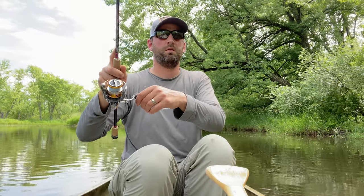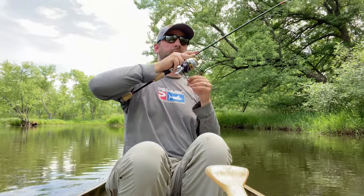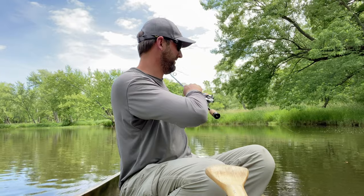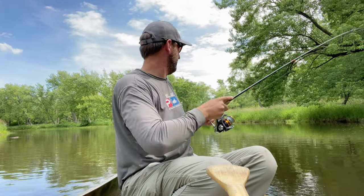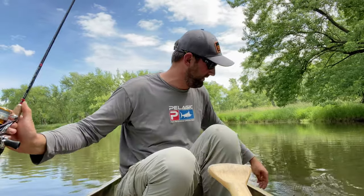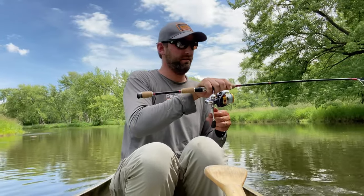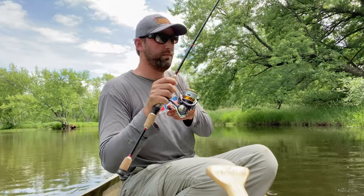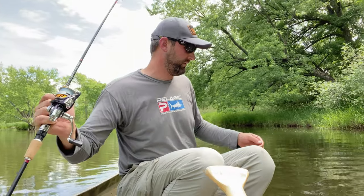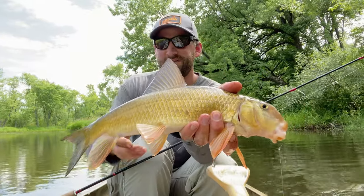There's a bite. Got him. Oh yeah. I don't know what this is. I think it's the old red horse. These are cool fish. And they fight. Look at that. I mean, they pull drag. They fight just as hard as a smallmouth. Maybe not quite as long, but they're built for river life, and they can really go. Look at that though. Such a cool fish.